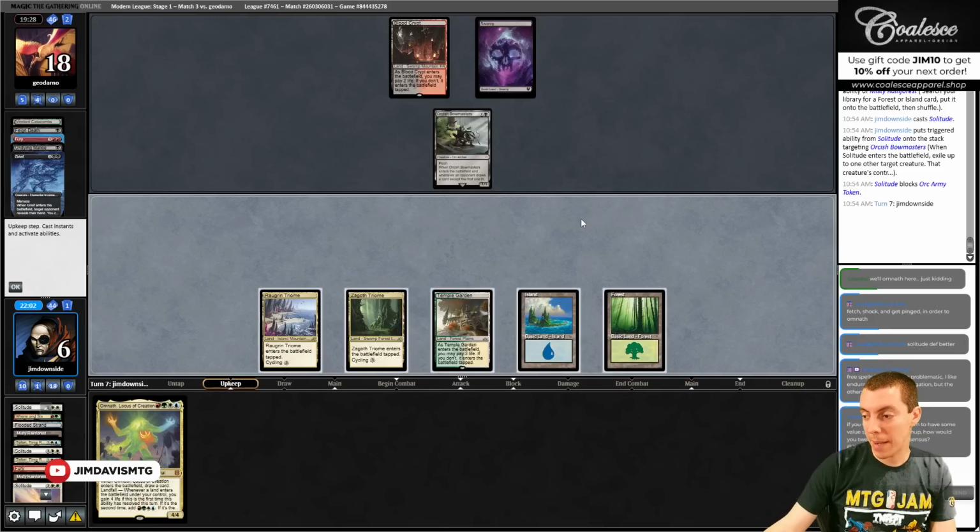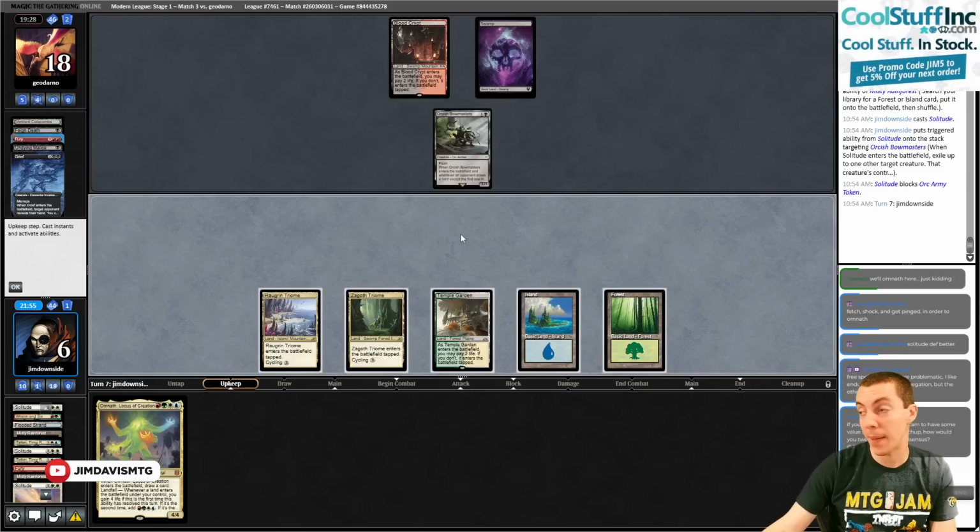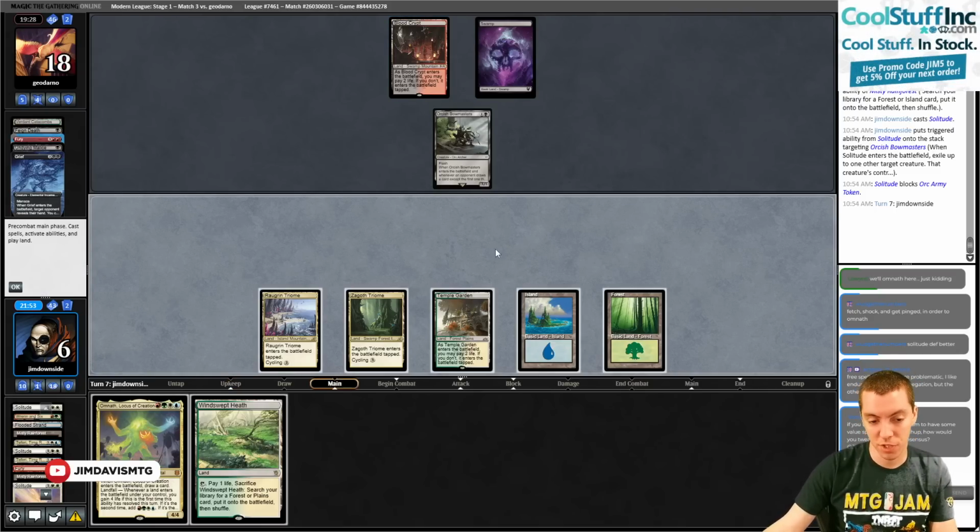If you were to slant Scam to have some value spells for this matchup, how would you tweak the meta consensus? I'm not sure. I blended up Modern to give you a really in-depth analysis, but probably just play the ring in the Scam deck. All right, I mean that's pretty good.